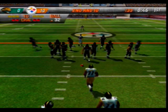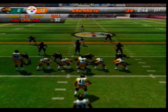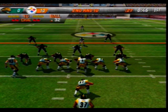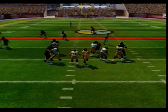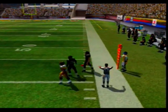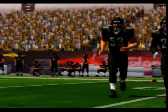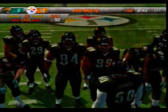Second and 10. Ball on the 32-yard line. The backs are lined up in an eye. Watson moves in motion. Dropping back. Gets rid of it. Almost intercepted. Edwards had his hands on it. I think he was invisible out there. Wasn't even seen. And that's a break for the offense.